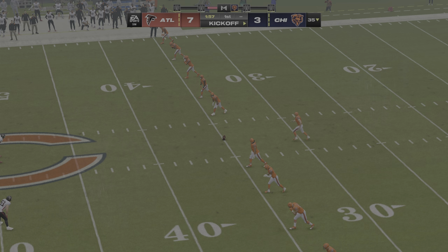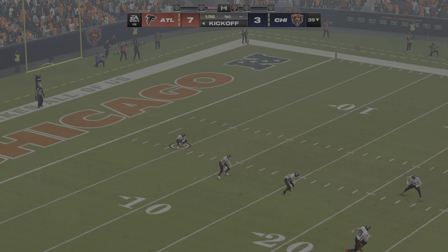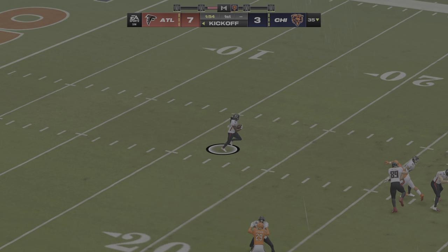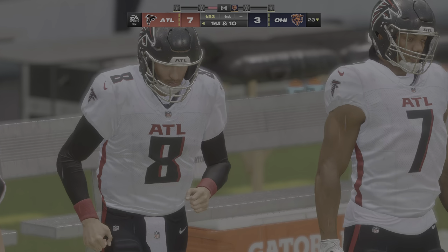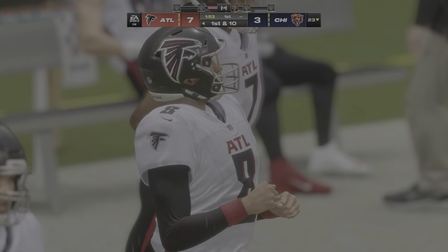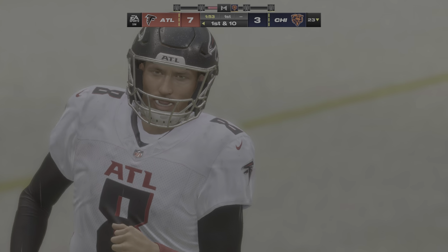Following the made field goal, out instead is the punter, Trenton Gill, to kick this away. And not much happening on the return as he'll get this to about the 23. So for the 2nd time in this one, we get set to see the Falcons offense.